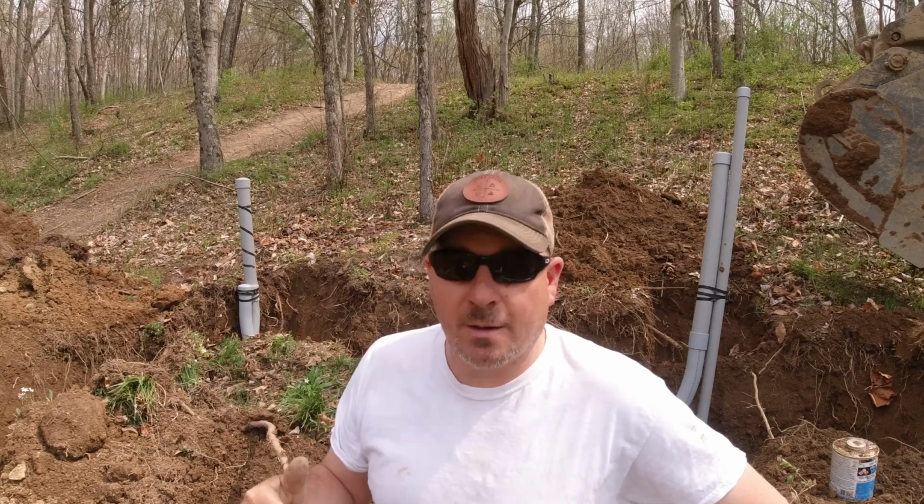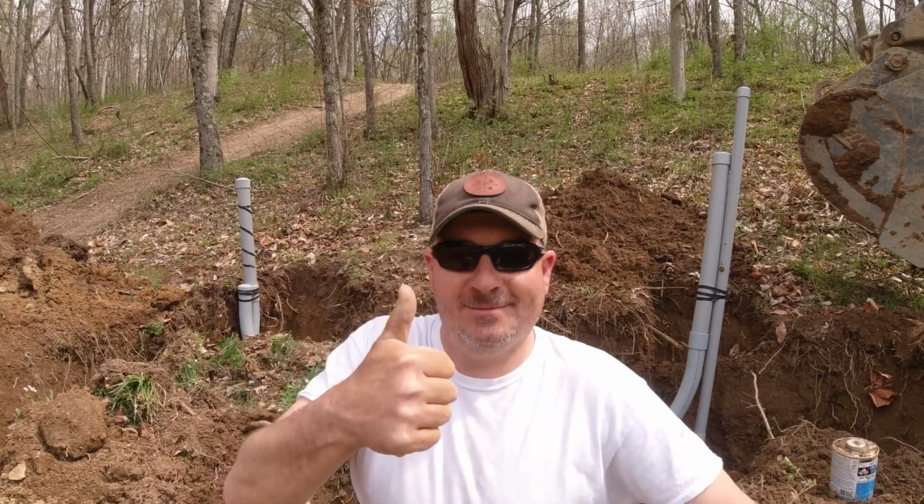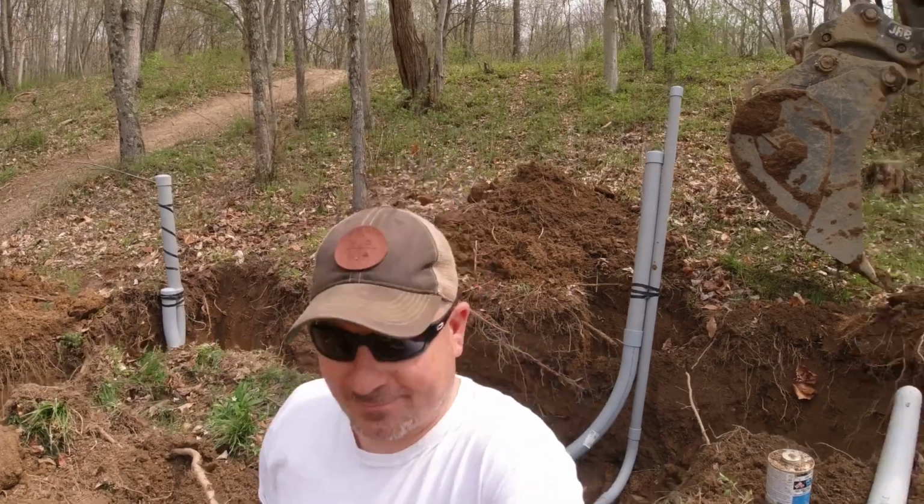Getting power down to the bottom. First piece of infrastructure that we've crossed to the east side of the creek. Heck yeah. We even got Pappy on the job.